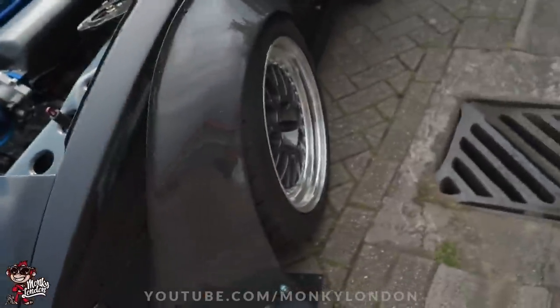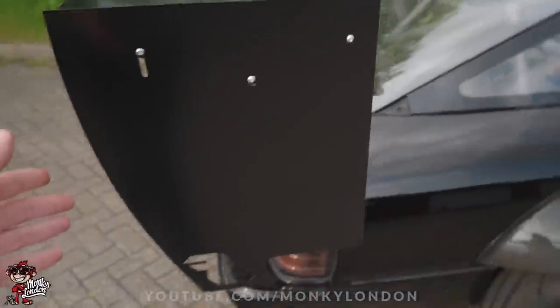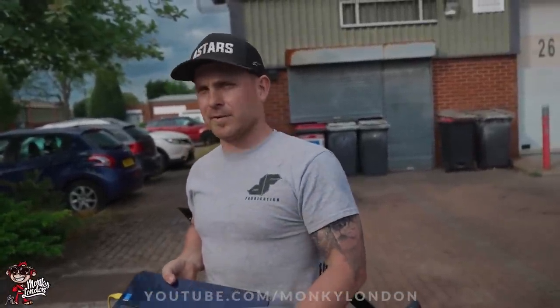All carbon fibre, lovely rims, carbon fibre doors, cheeky little mirrors. Look at this, all carbon fibre, crazy spoiler. What does it actually weigh, Sam? 840 kg. When it's got the built engine, I want to go 750 kg, 750 horsepower. Crazy.